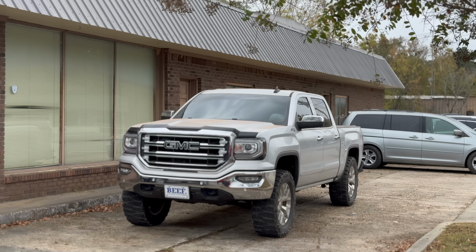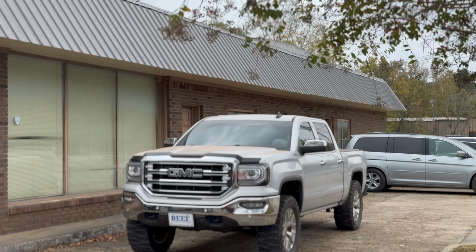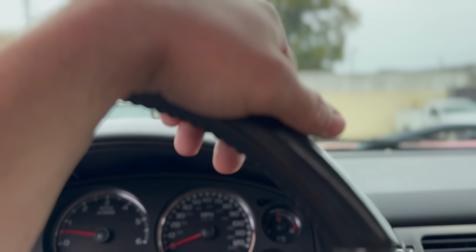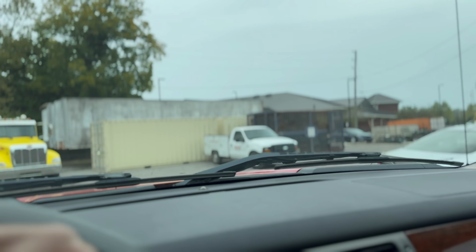Jacob's 2016, I think it is. 3-inch level, 35-inch graps. It's about to be what this thing's looking like. I'm gonna be honest, we putting graps on this thing today. Black wheels going goodbye. Prius going 3 miles an hour to the DMV.